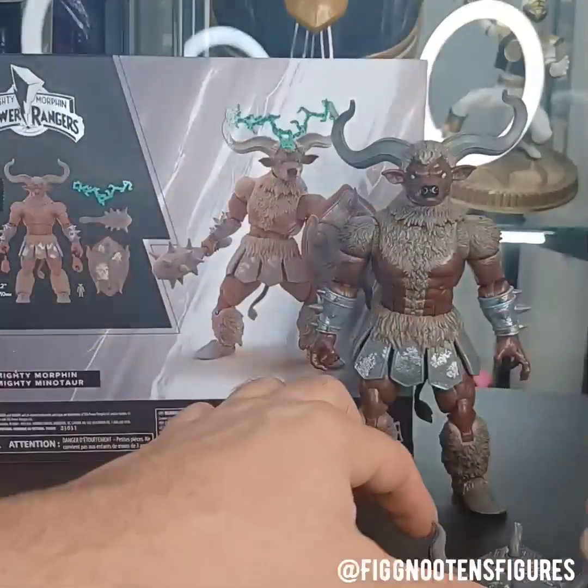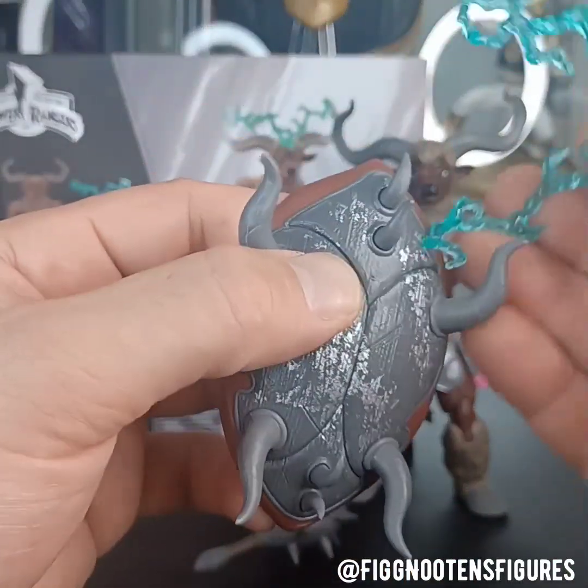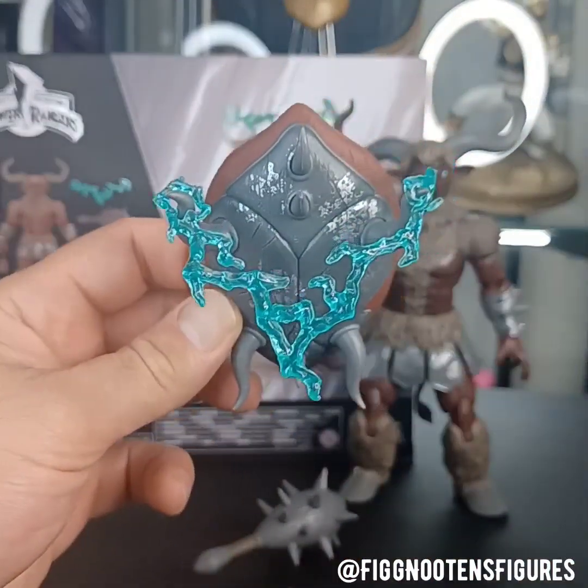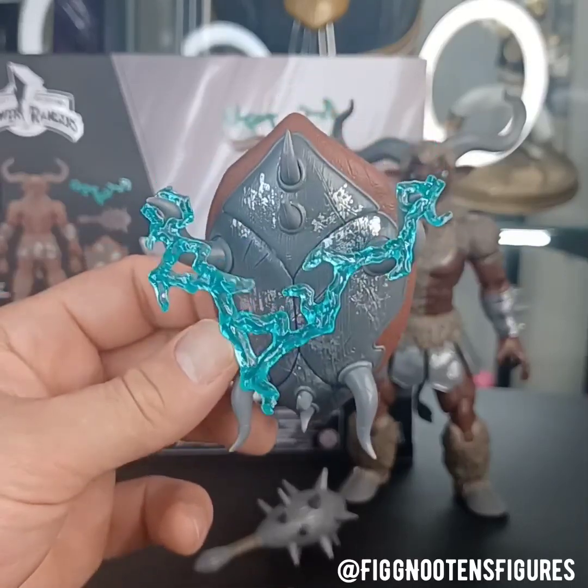Looks pretty cool like that. Now, I've actually also discovered that he has two horns here on the shield. So if you wanted to, I believe you could just do the same thing here with the shield. And maybe that's another look you would like to go for. I think it looks pretty awesome both ways. That's going to do it for accessories. Let's go in for a closer look.